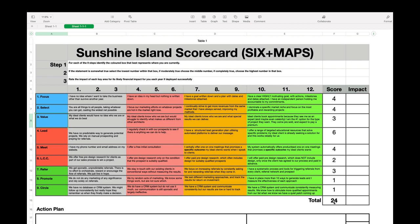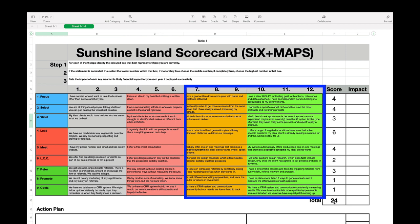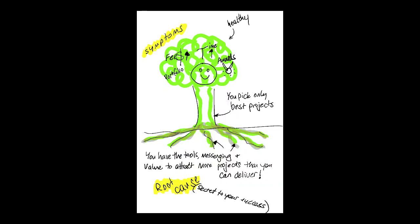Get these good. You move yourself from the left to the right. You then put yourself in a position where if you're in the green for most of them and orange for some, it's going to be hard for you not to start winning better projects. Right? You're just stacking the odds in your favor. So that's how you do it.